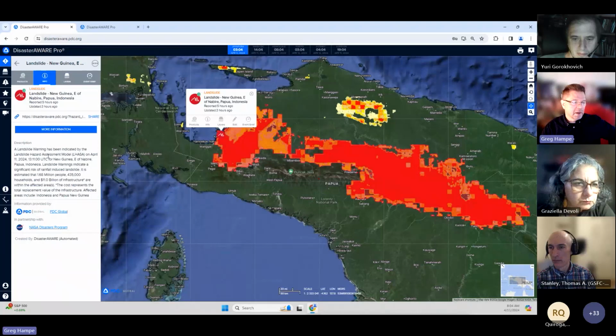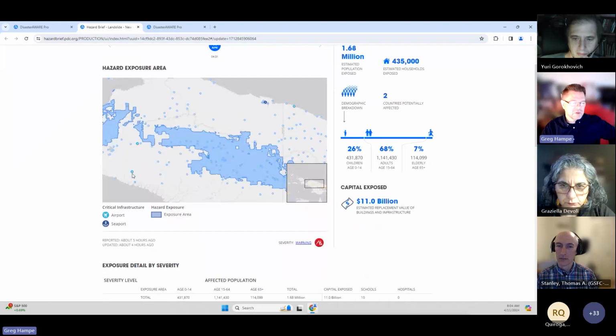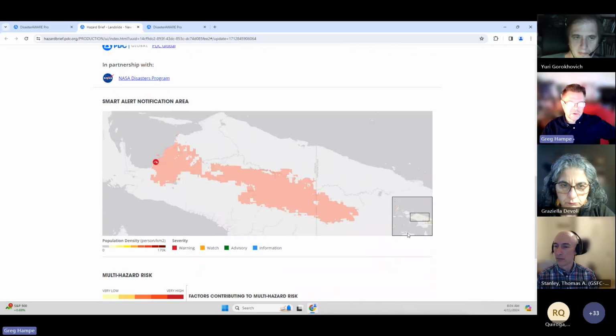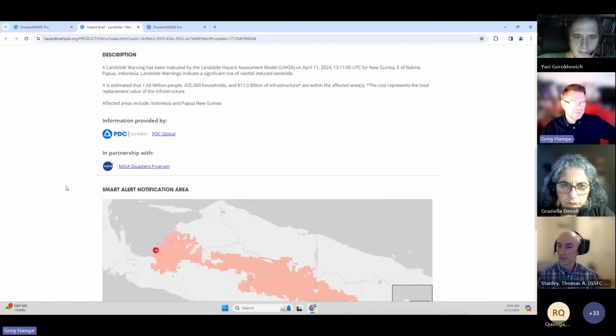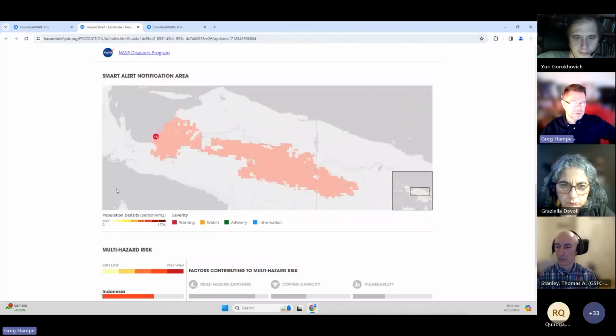I've got an auto-generated description, but I also have in here what we call a hazard brief. It gives me a very quick look at population, hazard exposure area, as well as the smart alert notification area, meaning this is the area where anyone within it would have been notified. And a few other issues in terms of some multi-hazard resilience.